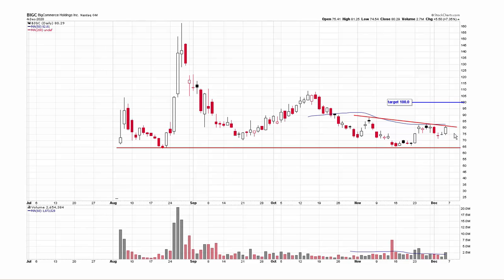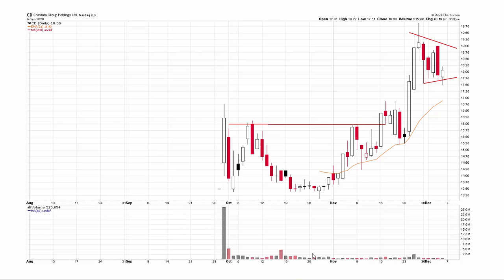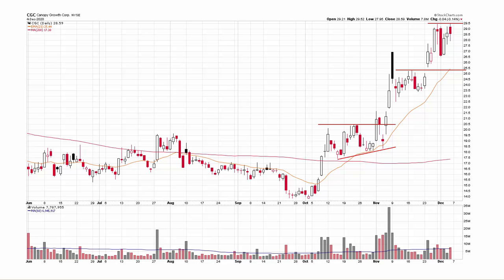BigCommerce consolidating. You can see right under resistance, right under the 50-day moving average. First target is 100. CD, nice cup pattern here. Consolidation, takes off. Now we got another consolidation, so it's probably going to go higher if the market continues to cooperate. CGC, cannabis stock, doing well, trending up one pattern to the next.